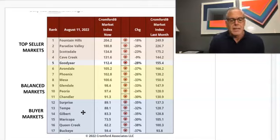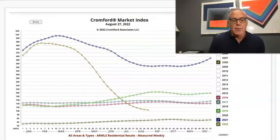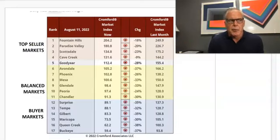So with that being said, these big graphs are a very good way to keep your feel on what's going on, but they need to be broken down even further, and we can actually break these down even more specifically to your part of town, the size of home, all kinds of different things to give you a really good reading on what that market would look like for your own particular home.